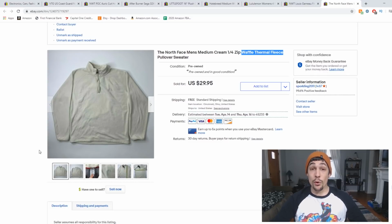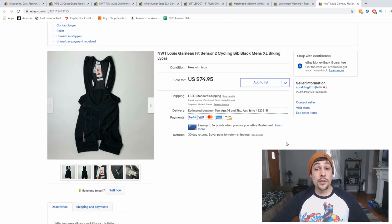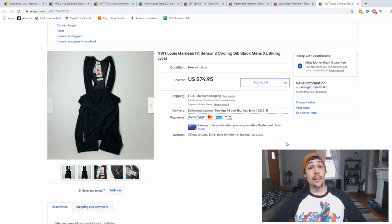Keywording is super important when it comes to selling, and it's something that you definitely want to learn how to do. The better your keywording is, the more people are going to see your item. Here we have that Garneau cycling bib that I found in the thrift store. I think I paid somewhere between $5 and $10 for it.